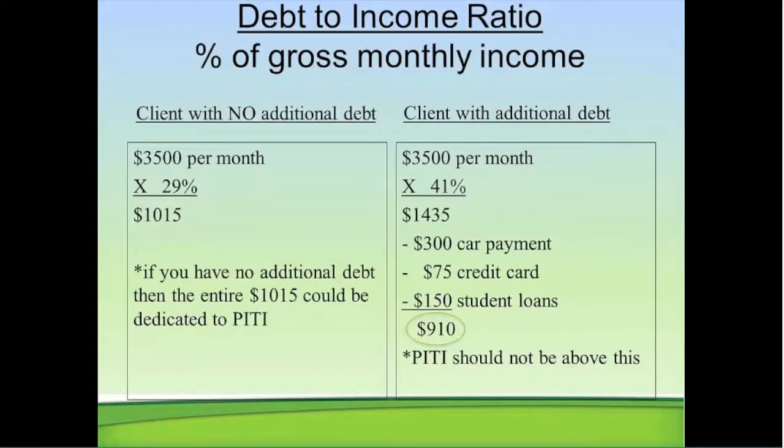So I promised a little bit more in-depth look at debt-to-income ratios. This will give you a pretty good idea on how our guideline works. In this example, we used a monthly income of $3,500 a month, and we also used the more lenient qualifying ratios of the FHA program. 29% can be dedicated to your house payment, and 41% can be dedicated to all of the debts that you have, including the house payment. Conventional loan guidelines are 28% to house payment and 36% to all the debt.